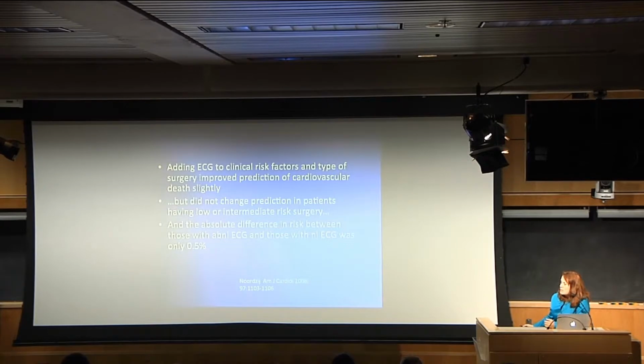And the absolute difference in risk, you always have to say, well, yeah, the study says there's a statistically significant difference in risk. But the next question you need to ask when you're reading that article is, but what was the absolute difference? I can find a statistical study that says the p-value is 0.05, but it only affected 5 patients. It may not be worth doing on a cost basis. The absolute difference in risk between those with abnormal EKGs and those with normal EKGs was less than 0.5%. So you're not making a very big difference, and you're costing the patient $200 a piece to get that test.